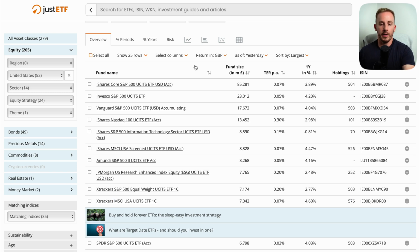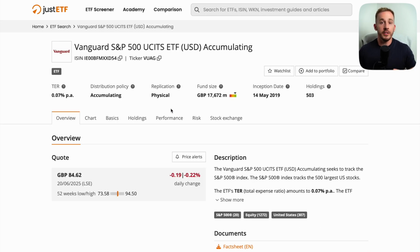And here, when we sort by fund size, you'll see the BlackRock fund here, iShares Core S&P 500, the Invesco, and the Vanguard are all at the top, the three largest funds. All very similar in cost, with the iShares and the Vanguard fund at 0.07 and the Invesco fund at 0.05. And then you can click into any of them to then explore more information. And I'm going to do a separate video on this because it deserves more time going through all of the different information on this website, but just to show you what it looks like.